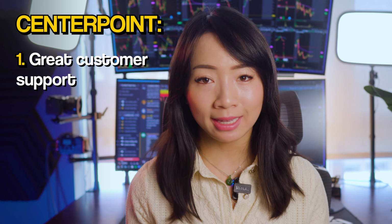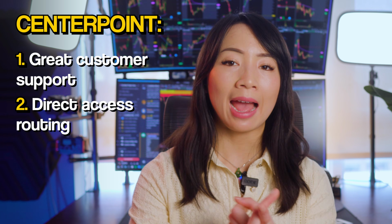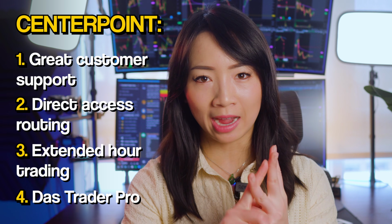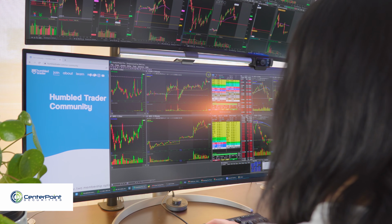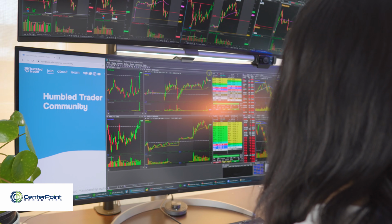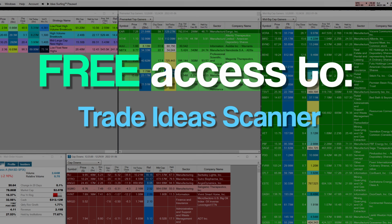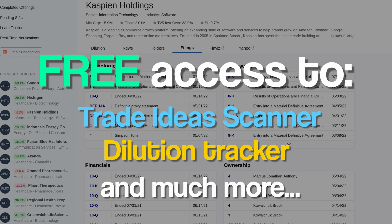They offer amazing customer support service, direct access routing, extended hours trading, and connection with Dash Trader Pro. Like I mentioned earlier, Dash Trader Pro is a platform that offers the best executions and fills, whether you are longing or shorting stocks. CenterPoint Securities also has a promotion for new account opens, offering clients free access to Trade Idea Scanner, Dilution Tracker, and so much more.